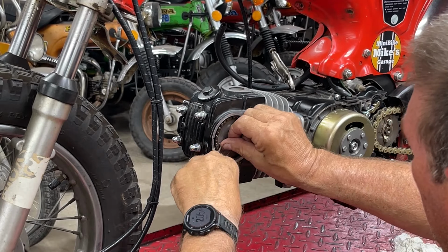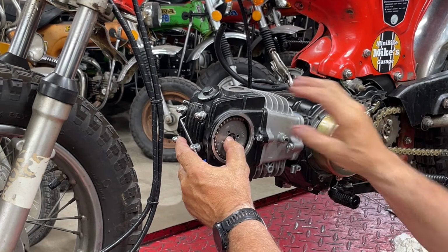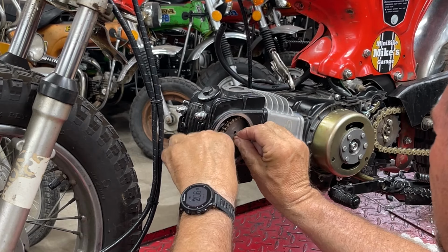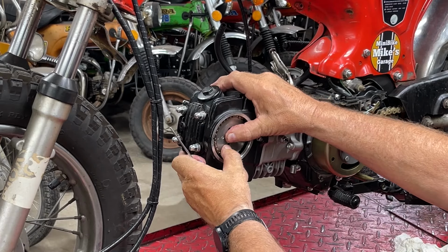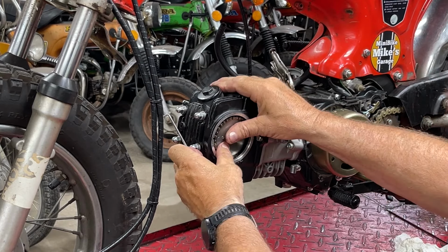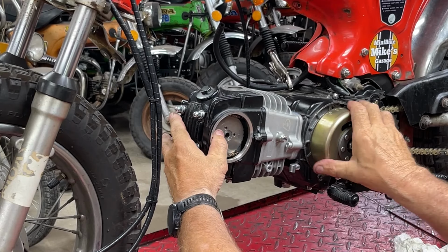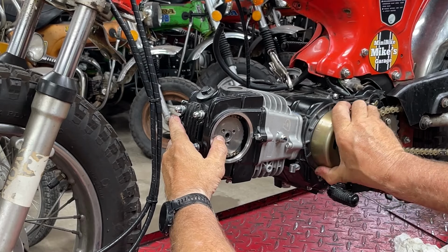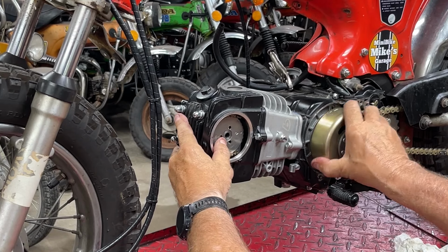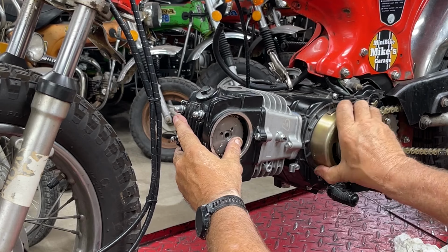Well, come on. Okay. So we're going to be a few teeth off. So I need one more. That might be pretty close. There. Okay. Now I'm just going to turn it to where it lines up with the bolt holes. Nope. 2 of the 3. 2 of the 3. There they are.